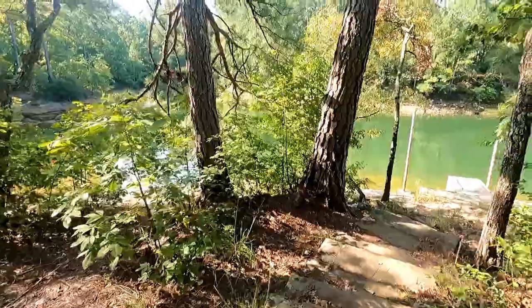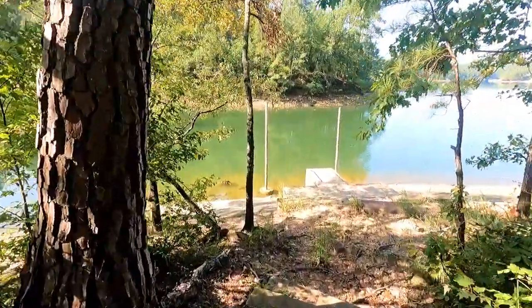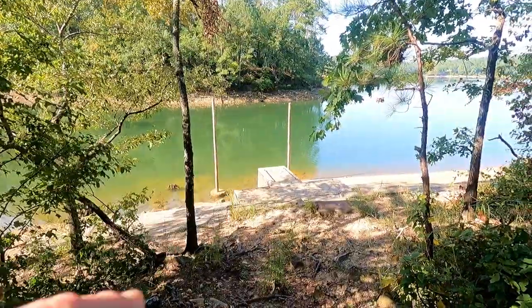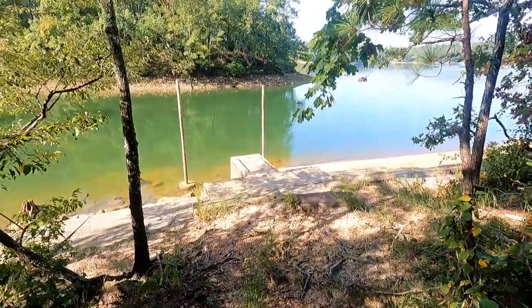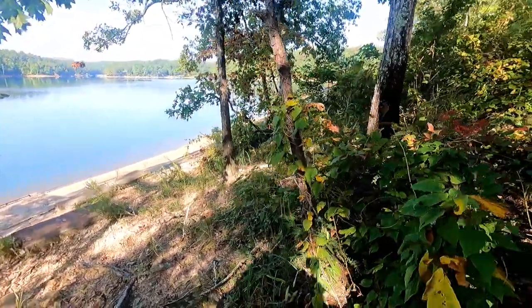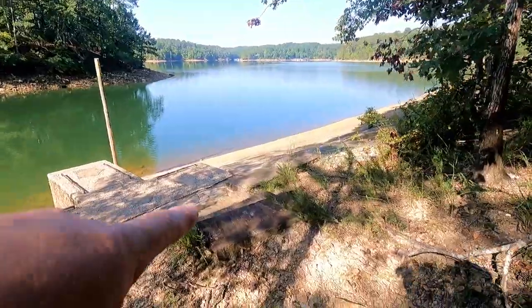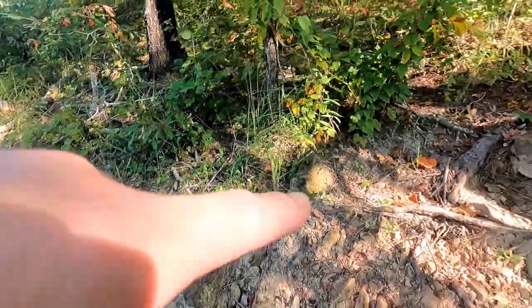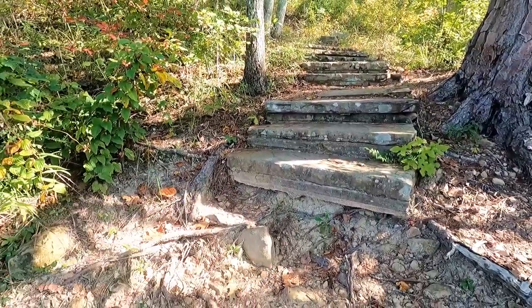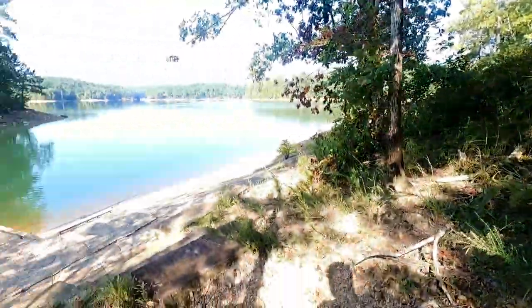So this is the swimming area. Now, last time we were here, the water was just above that concrete. See how the stairs are here? And there's nothing but dirt and then stairs. So they let all this erode and they let the stairs just kind of wash away. It's really sad.